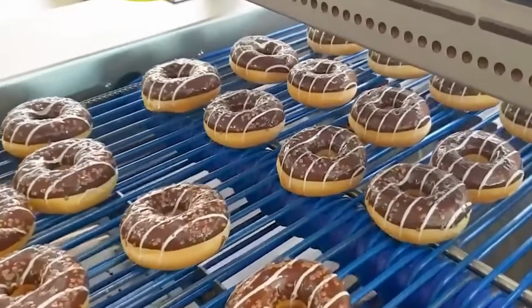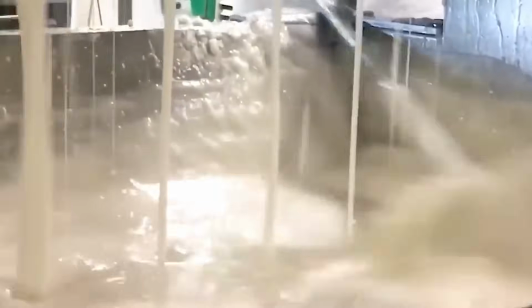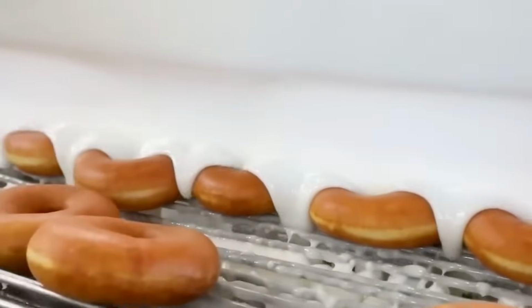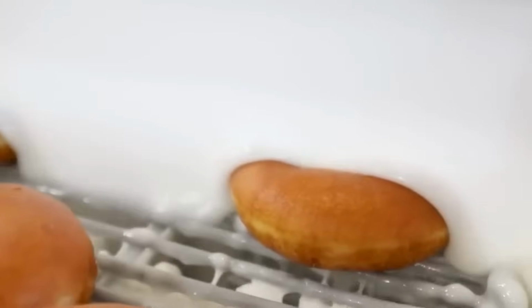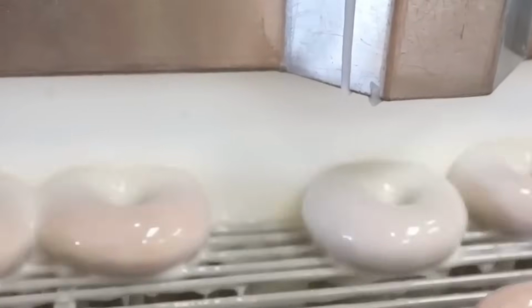After their chocolate bath, the donuts enter the decorating phase, where another automated system sprays on white icing stripes in seconds. A human might take 30 seconds to decorate one donut this way, but these machines can do it in fractions of a second, producing thousands of gorgeous designs every hour.